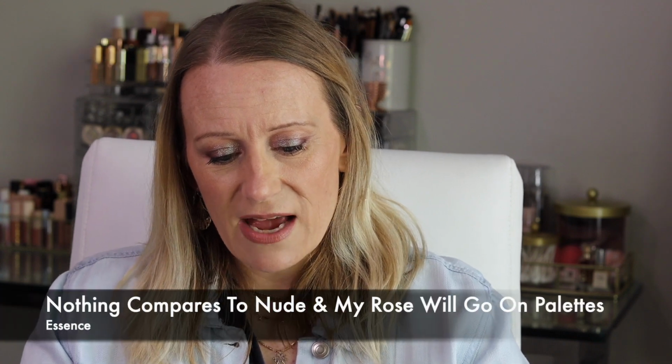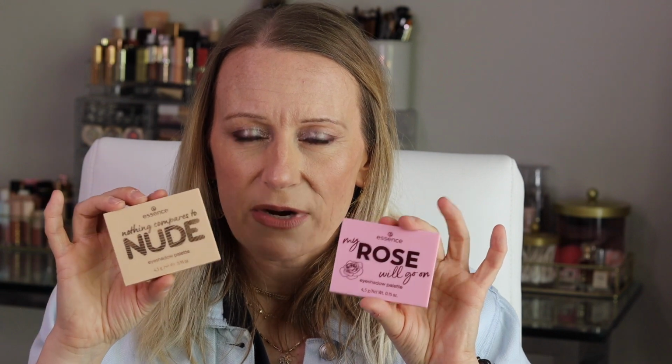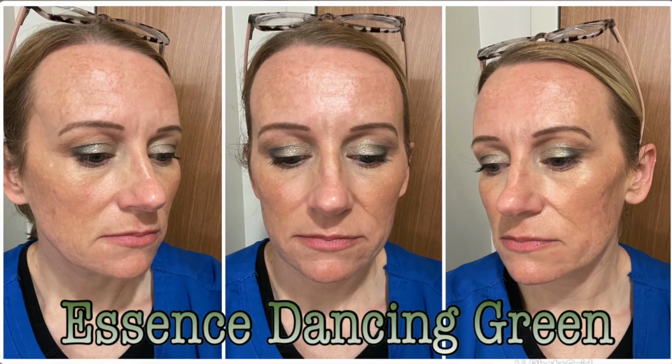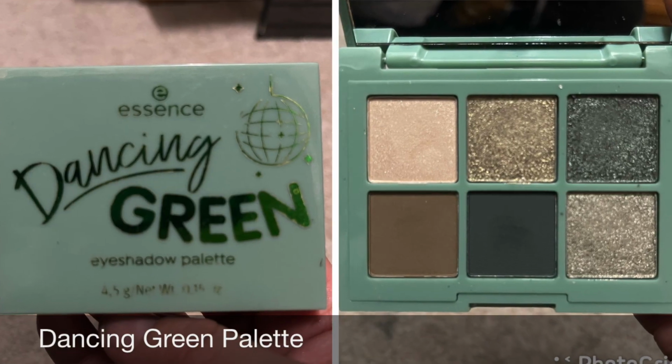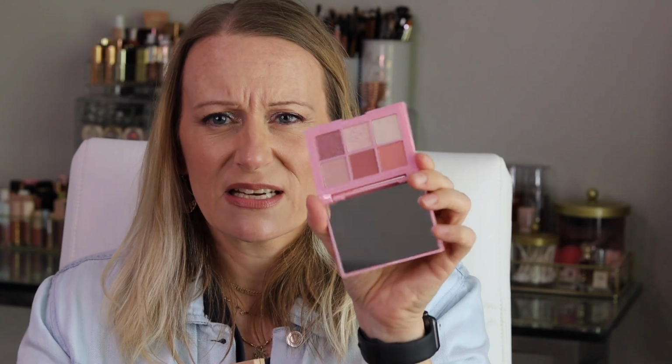Starting at the lowest ranking, I have the Essence. These are the two newest 6-pan palettes they have, the Nothing Compares to Nude and the My Rose Will Go On. I do like the green eyeshadow palette, I can't remember what it's called right now. These ones though underwhelmed me. The rose one, it's just so light. So maybe as a companion palette this might work, but I wasn't impressed. And this nude one, same thing, it's just so light. There's not much of a transition, nothing really to work with.